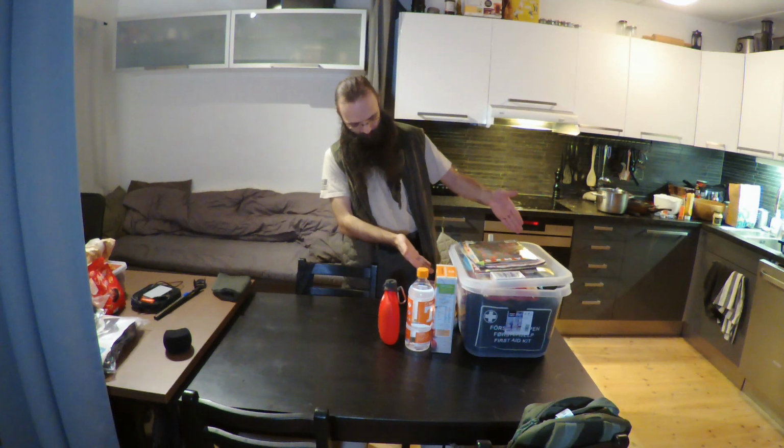You need to have food. I think this is enough food for 2 days, 2 people, maybe more. If you include the pasta and the potatoes and whatnot, it's probably enough for 3 or 4 days for 2 people. But that's not really the main concern I have with this box. You just want to have a system in place in case something happens.